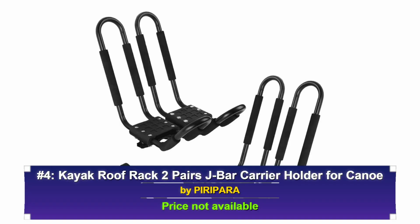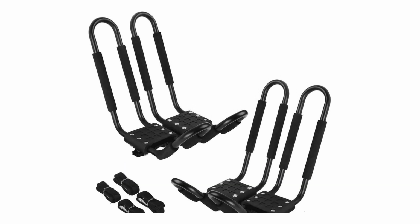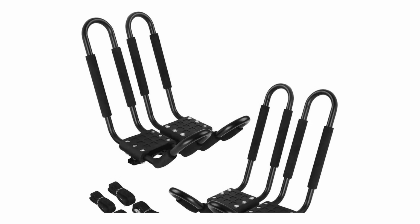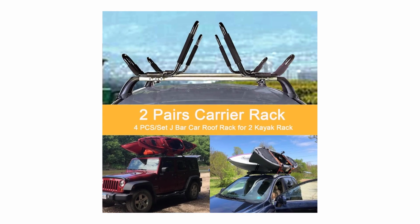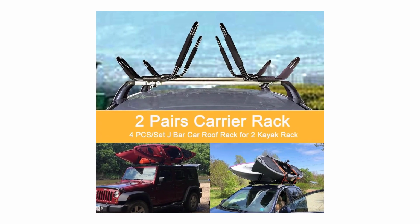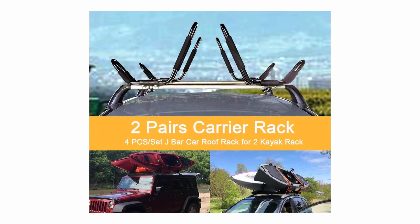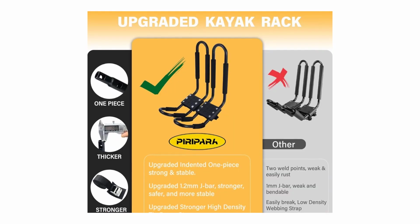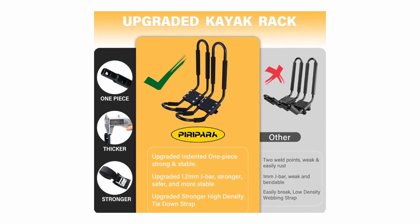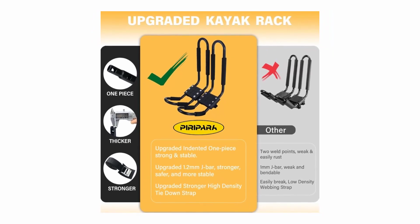Coming in at number 4 is the Piripara Kayak Roof Rack. This set includes 2 pairs of J-bar carriers, allowing you to transport 2 kayaks at the same time. With a total load capacity of 150 pounds, it's designed for serious adventurers who need to carry multiple kayaks or other water sports equipment. The wide-mouth J-bar design makes loading and unloading a breeze, and the adjustable padding provides excellent protection for your gear during transport.